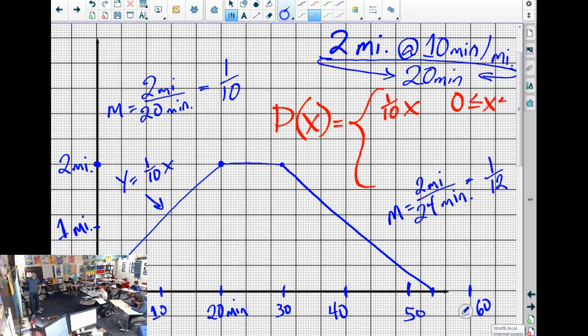So x, and then less than or equal to 20. I think it could be like 0x. What does the function equal in that range? No, wait, yeah, you're right. It would equal 2. So this just becomes straight up 2 between the 20.